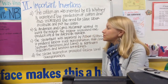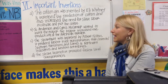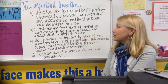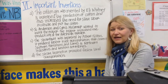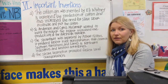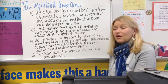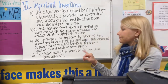Second is Joe Anderson and Cyrus McCormick. They worked to invent the mechanical reaper, and once again, this is going to help with farming and agriculture. It increased the productivity of the American farmer. Essentially, instead of hand reaping, they were able to mechanically do it. If you've ever seen somebody reap by hand, you've got this big, long sword-looking thing that you are cutting down wheat with. The mechanical reaper allowed the machine to do it instead of the person.